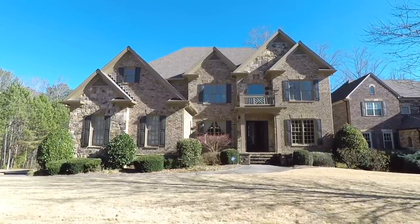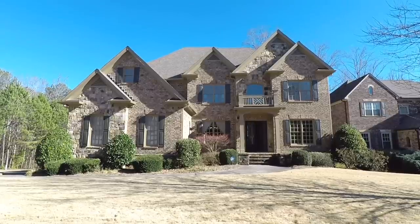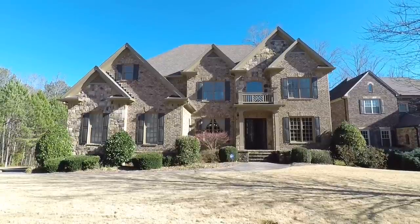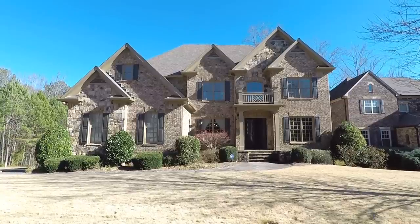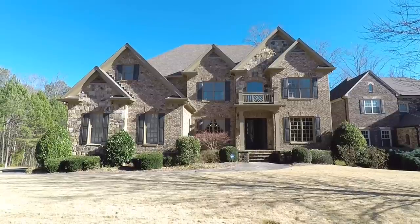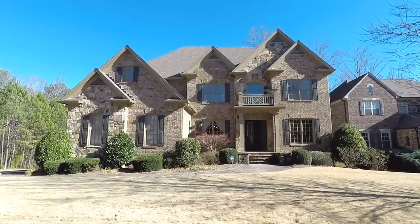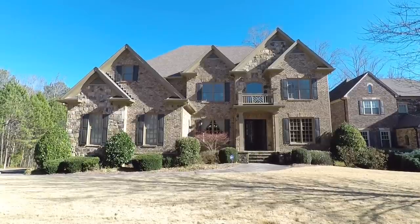And this two-story, three-sided brick home was built in 2007 and is located in a swim tennis community. The home features 5 bedrooms, 4.5 baths, guest suite on the main, and a 3-car side entry garage. It sits on a basement and is approximately 4,560 square feet, not including the basement.